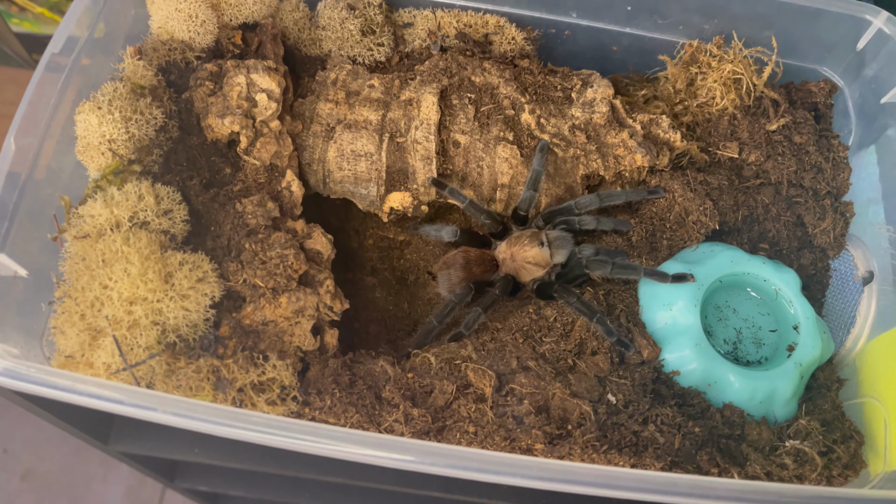And this is not going to be the only tarantula, guys. I'm going to show you one more tarantula. So let me pull it out real quick. Alright, guys. So right here we have my T. albopilosus, my curly hair tarantula. I'm not even going to attempt to say that first one because I don't know how to say it. This is actually one of the new animals that I have here. Let me take the top off real quick.